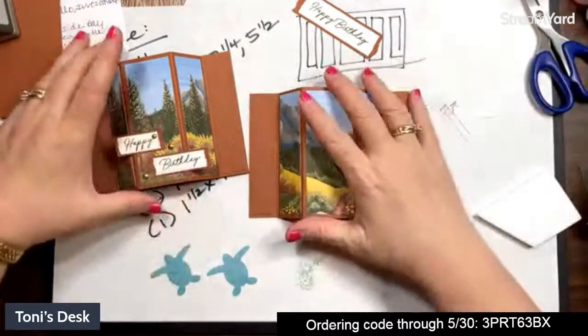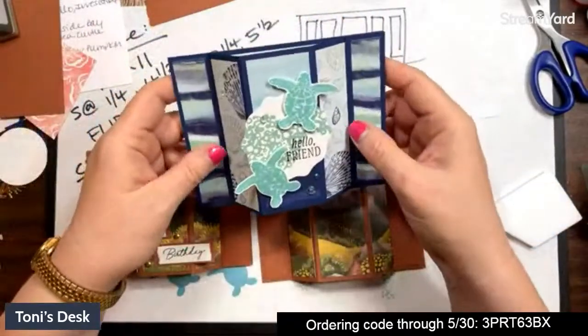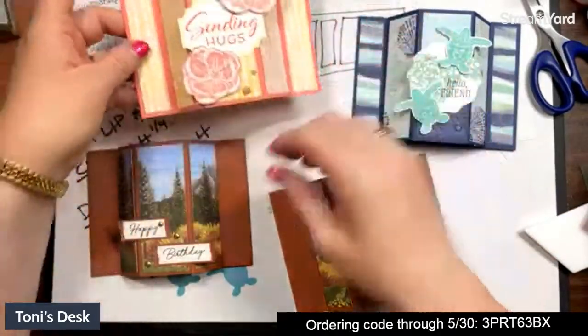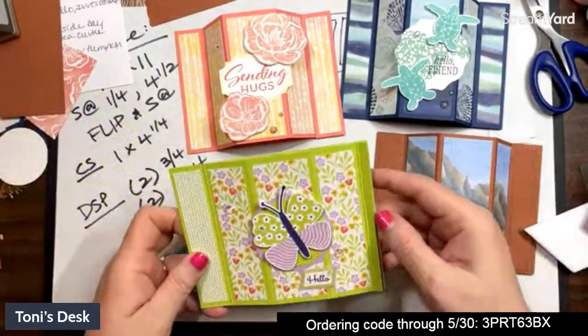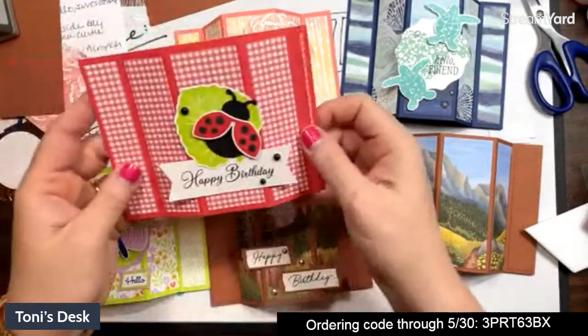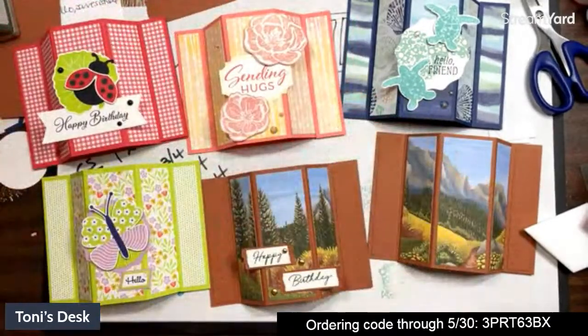All right, so we've got our Paper Pumpkin alternative. We've got our sea turtles. And we've got our flowers from the Hello Irresistible. And then we've got the other two that I made ahead of time. These are the Butterfly Kisses and Hello Ladybug. This was the first one. I'm kind of partial to that.